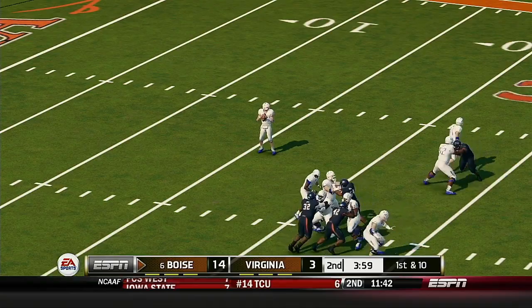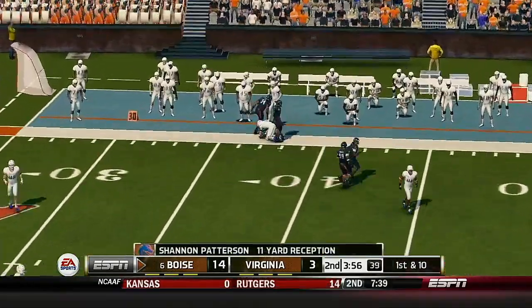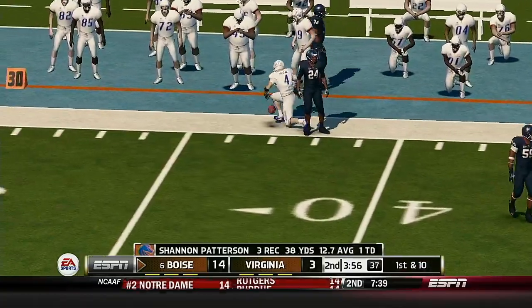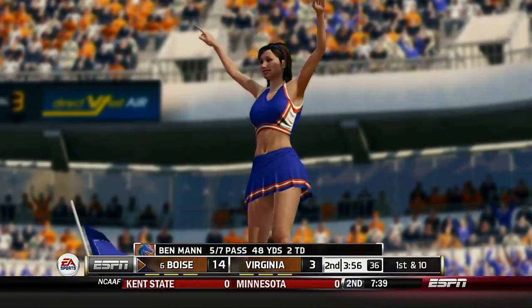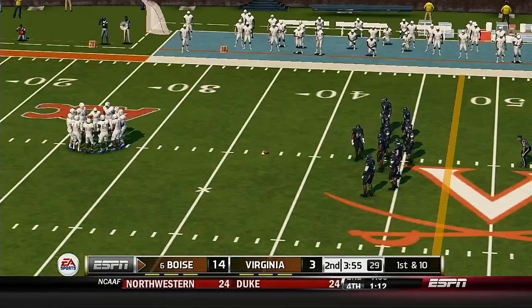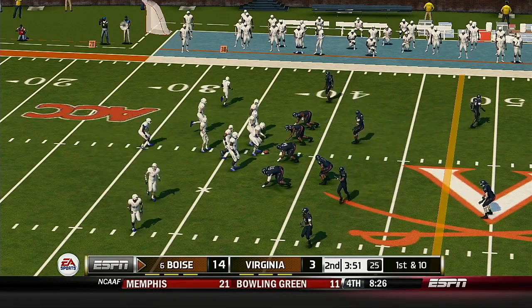Play fake and looking to run. Hauls it in as he's pushed out of bounds. That's a gain of 11 on the play. That makes it first and 10. From their own 37-yard line, first down.